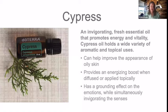You can apply it to the feet and legs for vitality before a workout, or the chest to promote energy. And when you are applying them topically, you can dilute it with the fractionated coconut oil, or combine it with that spa lotion, the spa hand and body lotion, for easy application.